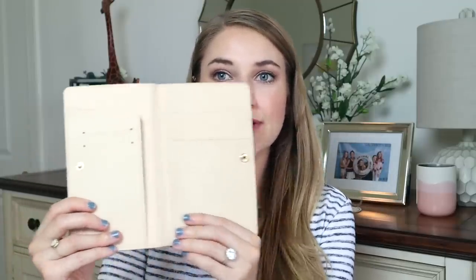So you can see it has 2 different compartments. You have this area here that I think could be really good to slip if you have a printed boarding pass, or maybe you checked your luggage and you have your little tag that you have to keep up with. And then you could slip your ID and one credit card, whatever you're traveling with, in one of these. And then on this side, you have 2 pockets for any additional documents that you need. And then I personally would slip my passport into this bigger pocket right here, just so it's kind of hidden away.